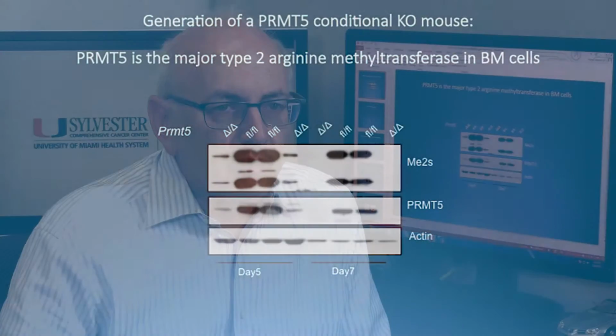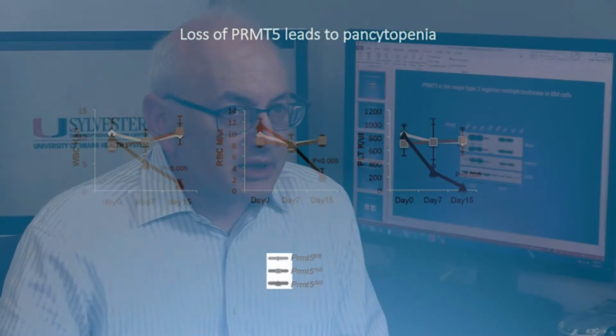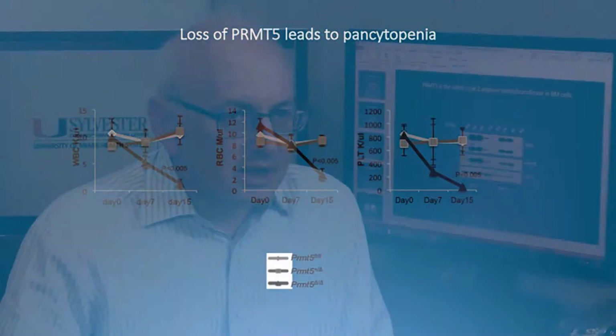So to do that, we generated a conditional knockout mouse. Using the MX1 CRE system, we were able to induce the deletion of PRMT5 at about 2 months of age in these mice in the hematopoietic compartment. We found very strikingly that the loss of PRMT5, the major type 2 arginine methyltransferase in mammalian cells, leads to the rapid development of pancytopenia and death of the mice. By day 15, there's virtually no platelets, no red blood cells, and no white cells in the peripheral blood, and the bone marrow becomes hypoplastic and then aplastic. So in essence, the mice die of aplastic anemia.